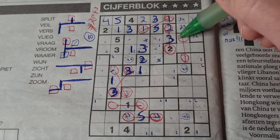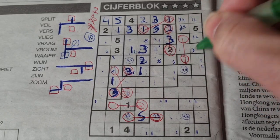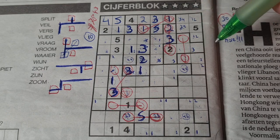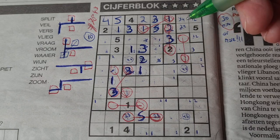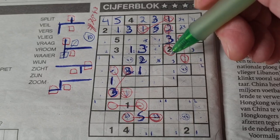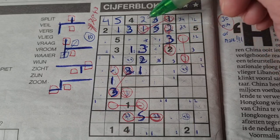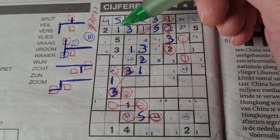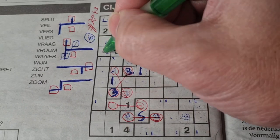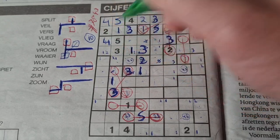Let me think. These two boxes can be a 3. So 3 could be here, could be there. No 2. Come on. 4, 5, and I need a 2 here. This box can be a 1. So the 1 goes together with the 2 as a pair. So 1 digit left in this area for number 4.